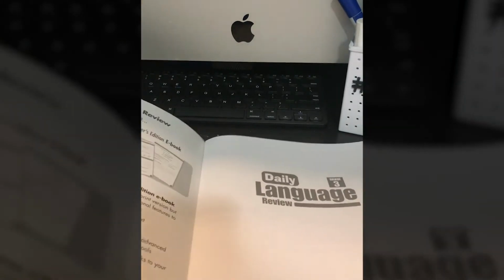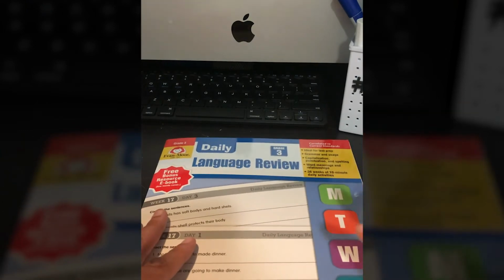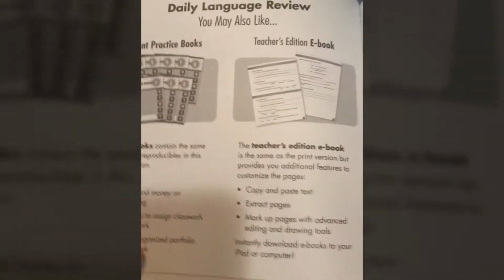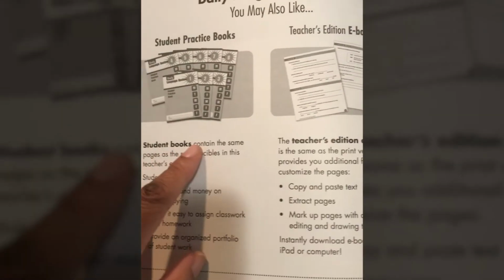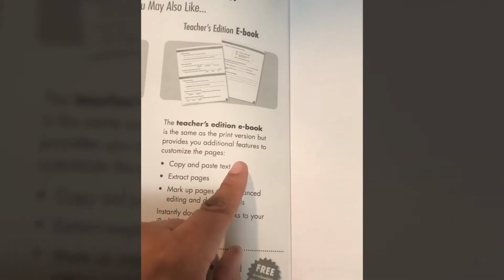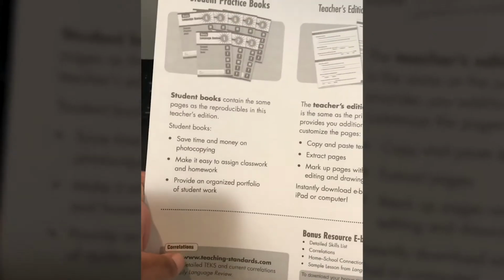Now I do want to let you guys know that this particular book has the teacher component in it. With that being said, because I don't want you guys to get confused, when you get on the Evan-Moor website, you will see the daily language review books that look like this. They're not as expensive, but I will tell you that the teacher edition book is a little bit different because it gives you a little bit more insight on what the kiddos are learning. So that is something you want to keep in mind.